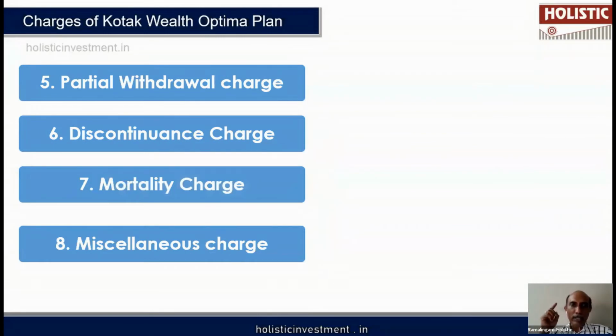So in the total 8 categories of charges, only 2 charges, mortality charges and fund management charges, are justifiable charges. The rest of the charges are definitely not justifiable, in my humble opinion.